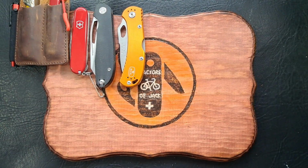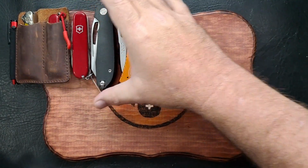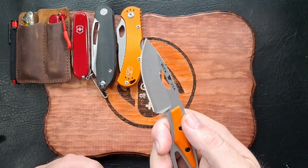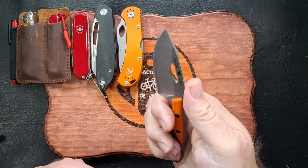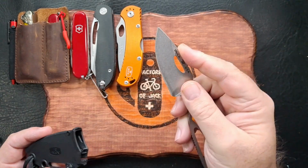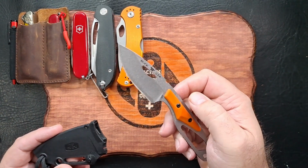And kind of sticking with Buck, I decided to try something different. Because again, it was a comment and a conversation on YouTube on a video. I got out the Buck, what's the number? 630 Pack Light, little Skinner knife. Awesome little EDC fixed blade. Besides, I'm sure it makes an excellent hunting blade. I haven't had an opportunity to use it that way.